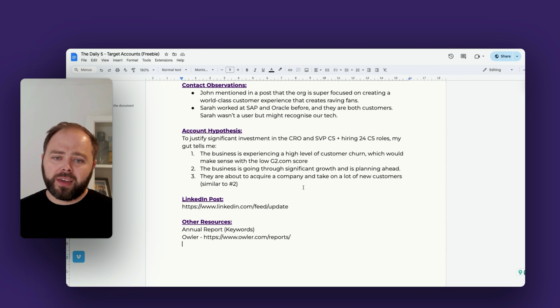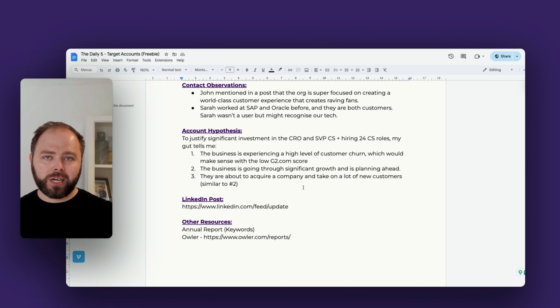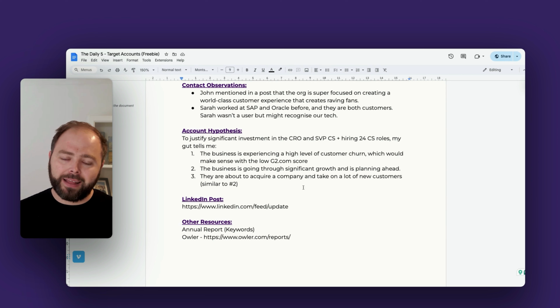So maybe I'm thinking that the business is experiencing really high customer churn, which would make sense because they've just hired a bunch of expensive people. And I can see that in the last 6 months, they're getting more negative reviews on G2 than they are positive. Maybe the business is going through significant growth and is planning ahead. So they're bringing in some horsepower, a CRO and an SVP of customer success, and a bunch of CSMs to get ready for that growth. There's nothing worse than you landing a bunch of customers and not being ready. So maybe they're getting a head start on that.